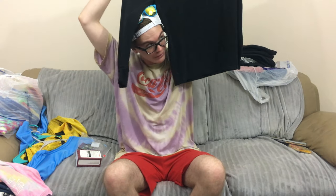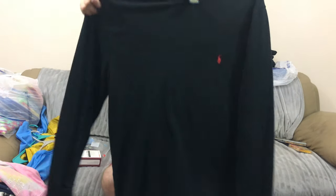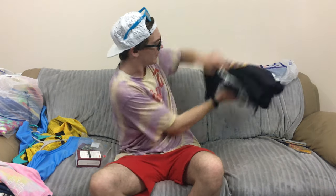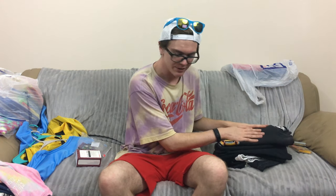For stuff like this, it's a large with the red horseman on there. Just an essential winter piece. Layer that under some clothes and you'll be good. Got some more tie-dye. Not tie-dye. God, so much tie-dye. So we got some more pieces here.